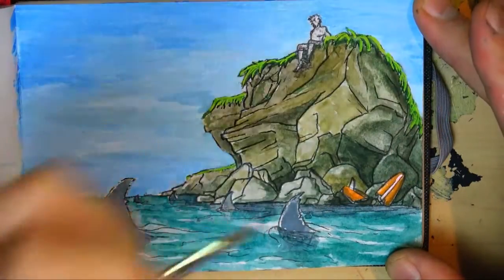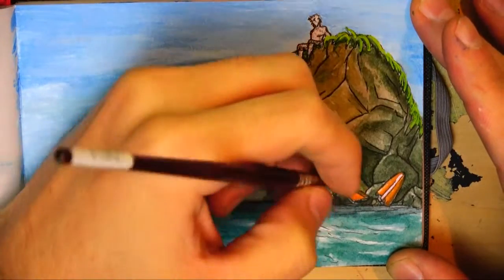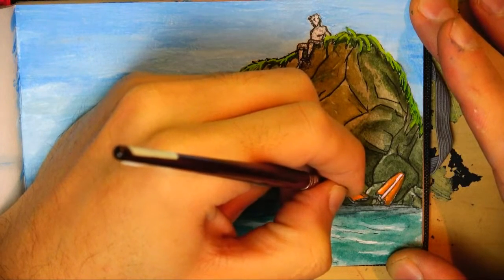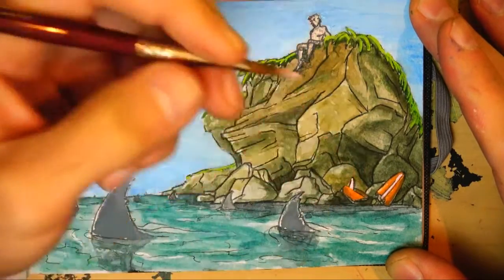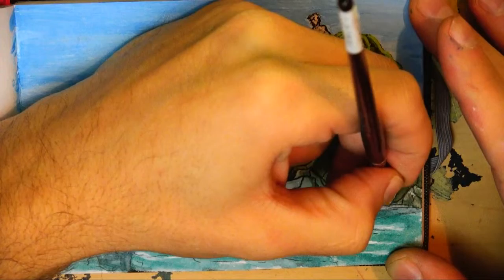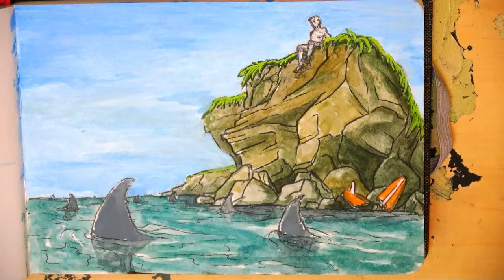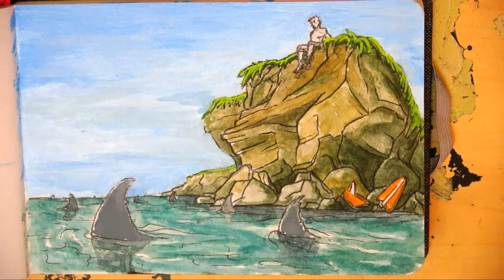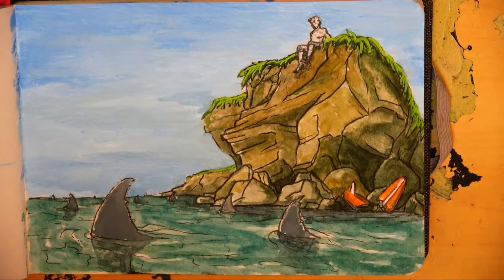Oh, I messed it up. Pressed my brush in too much. Sorry, I'll let that dry. Come back with the orange, go back over it. It's probably a little too hot pink anyway. It's looking more white. Add a little bit more red. Yep, I think that's the pink I want.